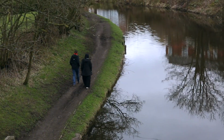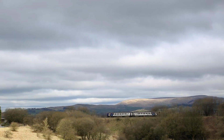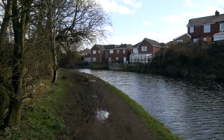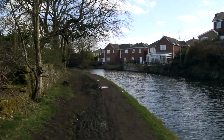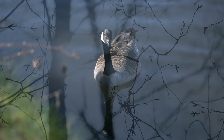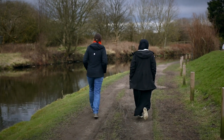The canal runs parallel in this bit with the motorway, with the road, with the railway, so you're always sort of aware of the sound of other transport routes, and you still feel like you're in a fairly peaceful bit compared to the hustle and bustle on the other side, on the road. People are dashing everywhere else, but we're just strolling along the canal.